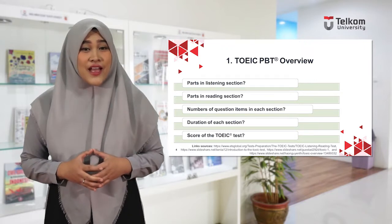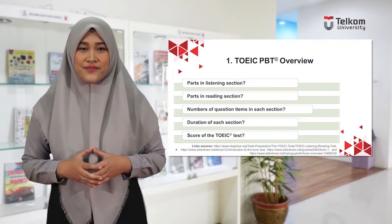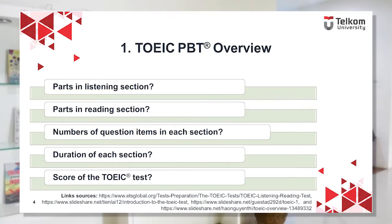TOEIC Listening and Reading comprehension test content. The TOEIC Listening and Reading test is a paper and pencil multiple choice assessment. There are 2 timed sections of 100 questions each. Test takers listen and read in English and give their responses to the questions. The task does not require specialized knowledge or vocabulary beyond that of a person who uses English in everyday life and work activity.